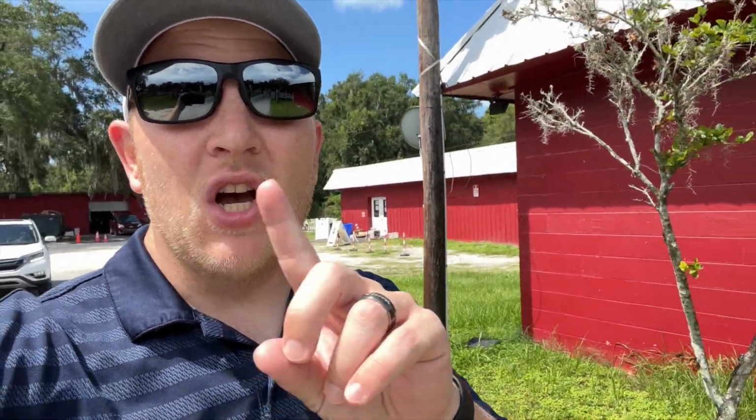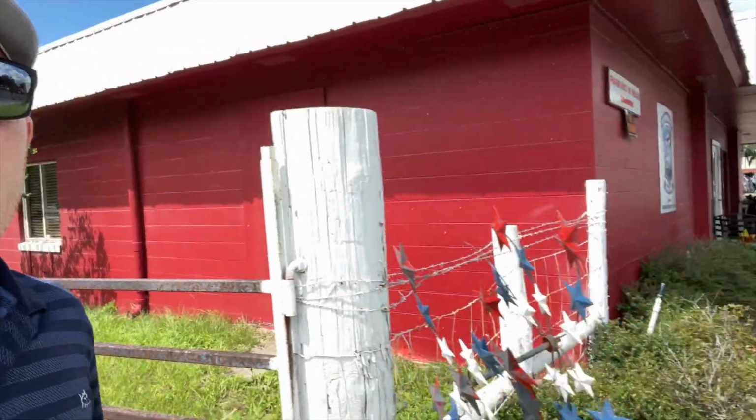So we just popped over to Restoring Hope. It's a thrift store, and we are technically just outside of the Villages now. And I don't know, I think this one might be the American Legion. So we're gonna pop inside. Here's the front over here, and we'll show you the inside of this one.